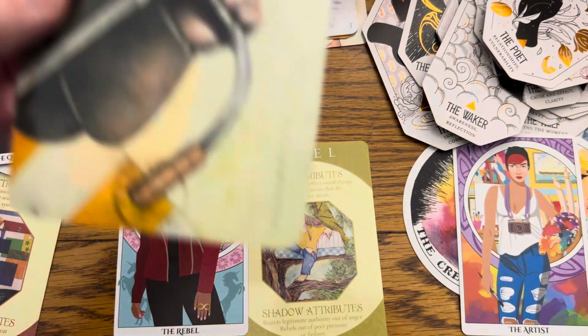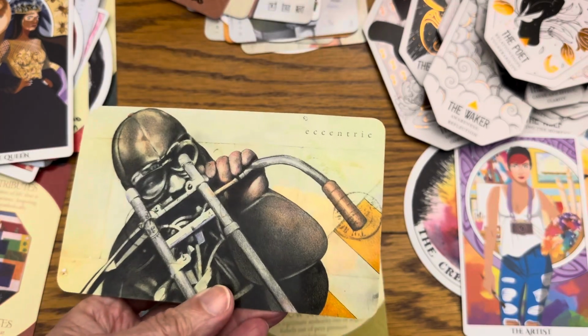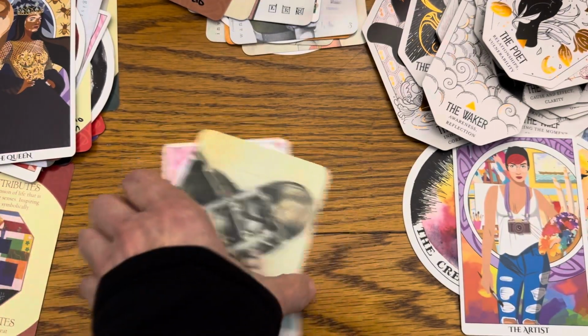And then we had this one in the Nick Bantock, but it's not called the Rebel. He calls it Eccentric, but this is giving Rebel energy, I think, to use young language.